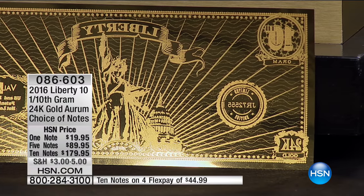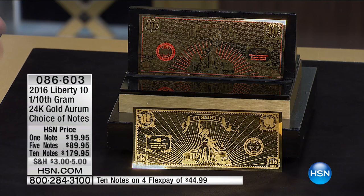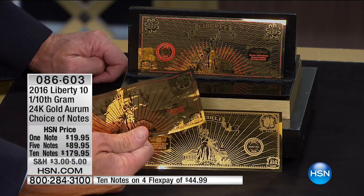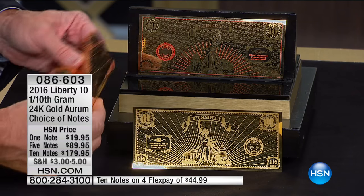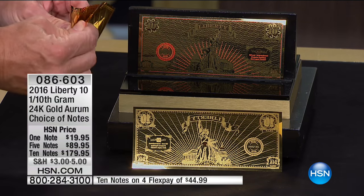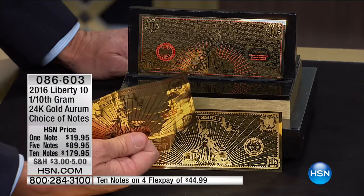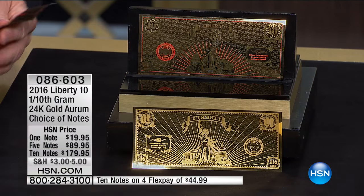And once again, like I said, it's not legal tender, but it's pure gold. Do with it what you want. It's one of the coolest things. And like I said, I've been carrying this one for weeks now in my pocket, and it holds up just absolutely incredible. There's no way that you can get $18 worth of gold. And everybody wants gold.